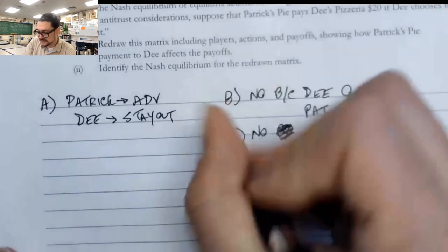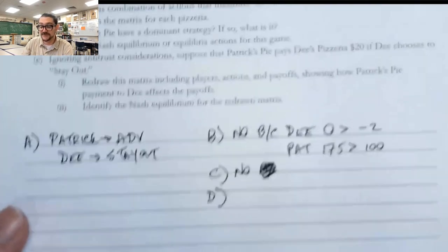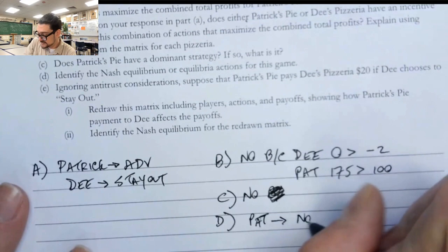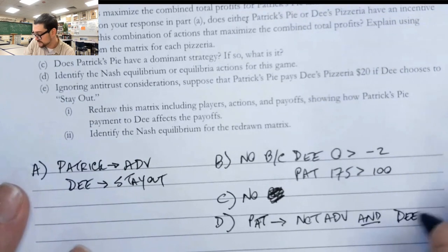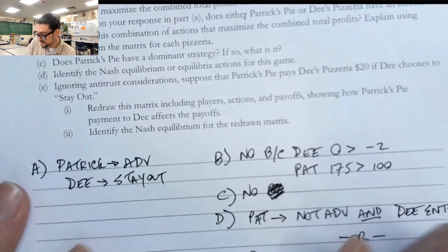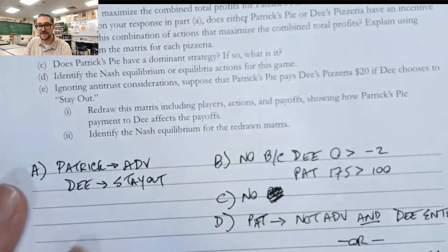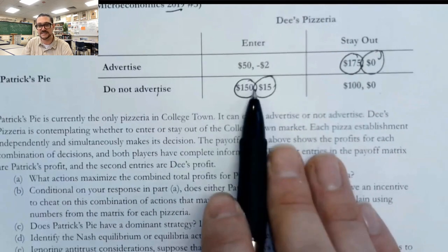Part D was a lot easier. Identify the Nash equilibria for this game. And we've actually identified that there are 2 of them. So we just write those out. We'd say Patrick would say not advertise, and the combo would be Dee enters. Or we would say Patrick advertises and Dee stays out. So I'm just identifying here the 2 strategies and the 2 agents, and that way I'm clearly identifying that this is one of the Nash equilibria and this is the other one.